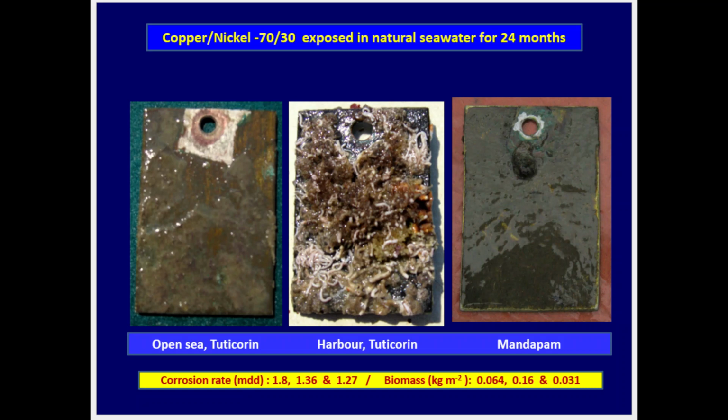Copper nickel 70-30 exposed in natural seawater for 2 years at three different locations. Open sea Tuticorin, you can see in the figure on the left side, has only a major amount of slime scum. The corrosion rate is about 1.8 MDD. At Tuticorin harbor water, you can see a dense attachment of polychaete worms and barnacles. The corrosion rate is about 1.36 MDD and biomass is about 0.16 kilogram per meter square. At Mandapam water, in the figure on the right side, you can see slime scum, and only one barnacle is attached. The corrosion rate is about 1.27 MDD and biomass is about 0.031 kilogram per meter square.